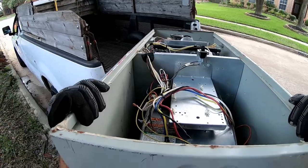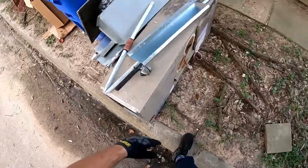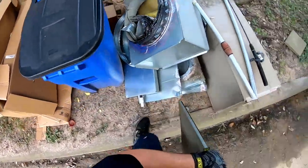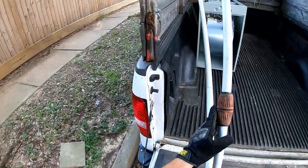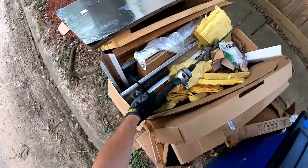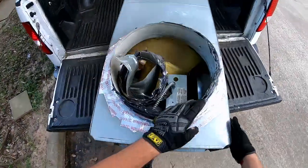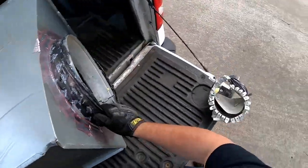Use your knees for leverage. Lift with the back. With the back. It's a fishing rod, y'all. A little aluminum there. Ain't much good for nothing right there. All right, let's see here. There go, little AC stuff. There's a motor in there. And a motor.